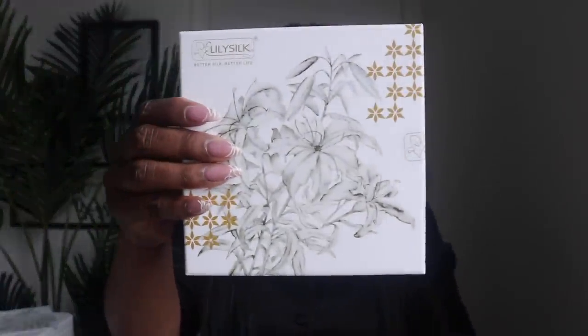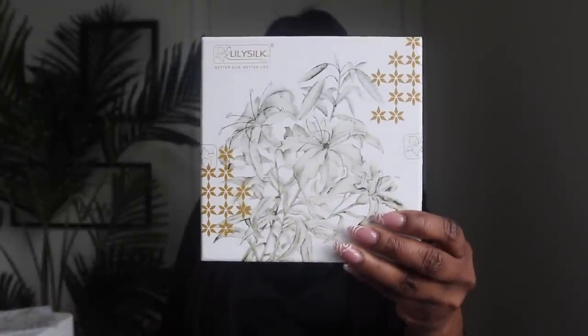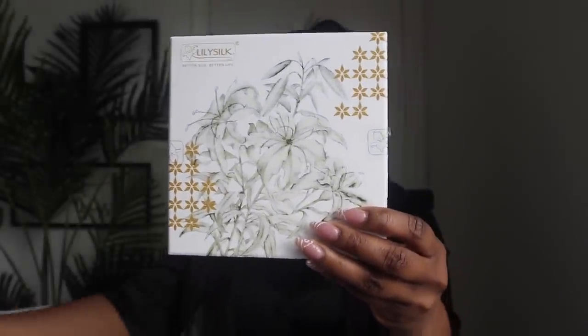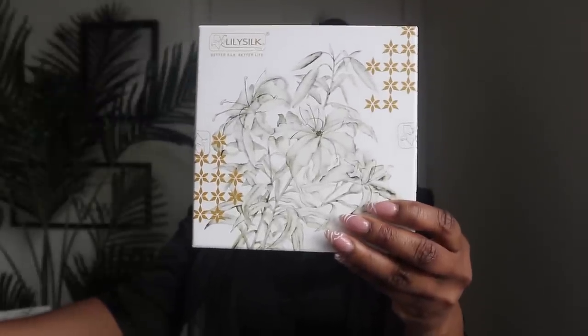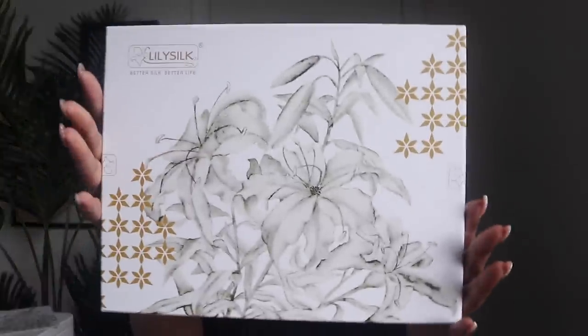They ended up sending me some products. This is actually how their packaging looks. It's very nice. I love it a lot. They did send me three things. What I ended up getting in today's video is the bonnet, and then also a pillowcase. I love this packaging, it is super cute. And then also I got a night blouse that I love.